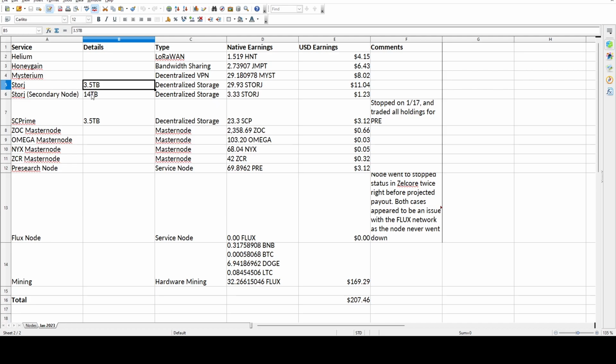Nice thing about Storj is no matter how many nodes you're running, they combine your payments into one payment. You have one payment to your wallet. Storj is an ERC20 token on the Ethereum network, so you can easily exchange that for any currency that you may want to.